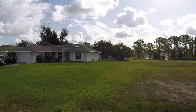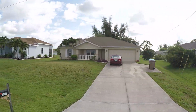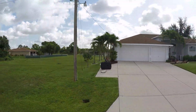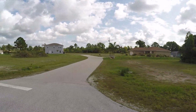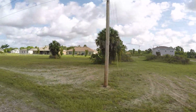Right now we're in Gator Circle. This is the street that actually goes all the way around, and it's a circle. And then you have homes on the right side, and some homes going into the inner circle. So the neighborhood itself, you can see the homes.